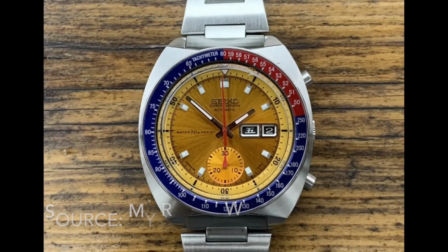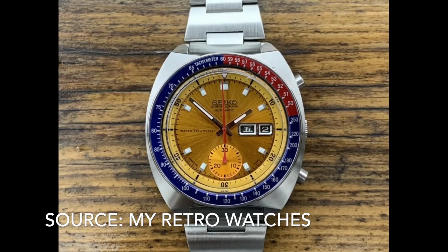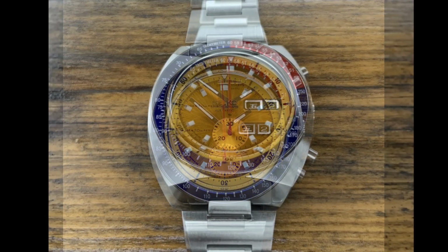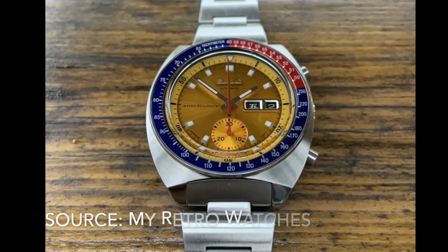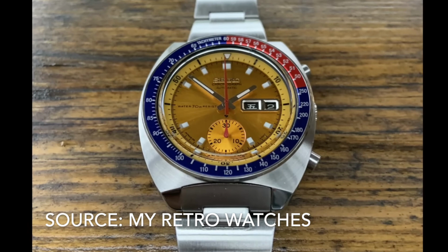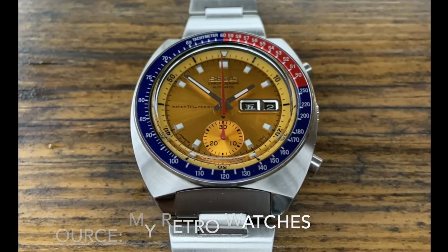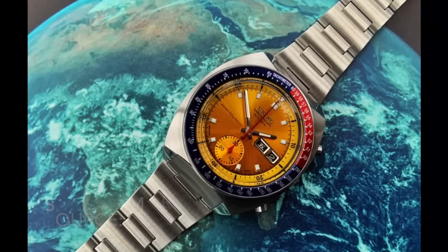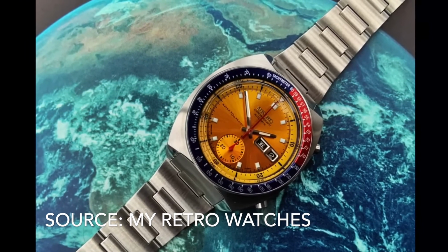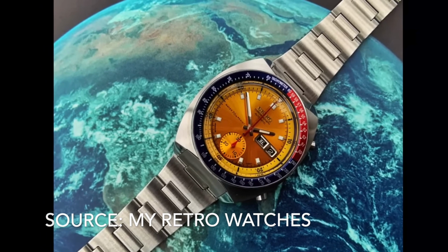The inner rotating bezel is operated by turning the crown, and the day date is set by pushing in the crown. The only problem is, like most vintage watches, it is hard to find one in great condition which hasn't been messed with or isn't a complete Franken watch for a reasonable price. You could expect to pay around £500 for one that isn't beaten to shit, but it may well contain non-original parts.